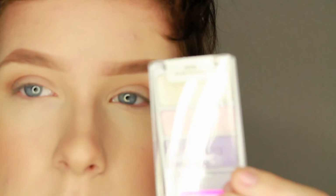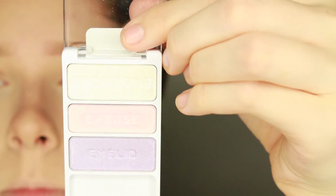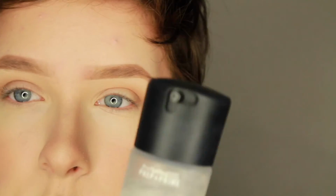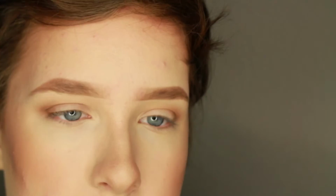Now I'm going to take the New Romantics palette and take the crease color, which is just a light shimmery pink. And I'm going to put that all over my eyelid, but I'm going to spray some Fix Plus on my brush so that it shows up a lot more, like it'll be a lot more vibrant. And I'm using just any synthetic fiber brush to do this.